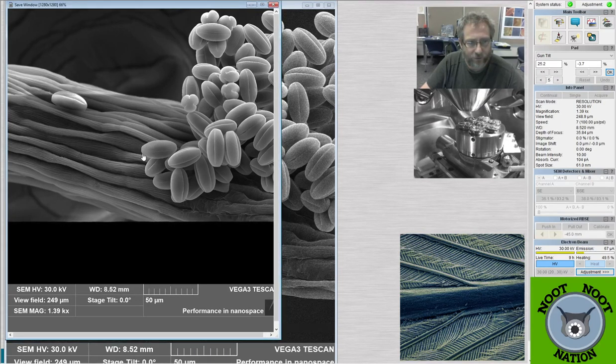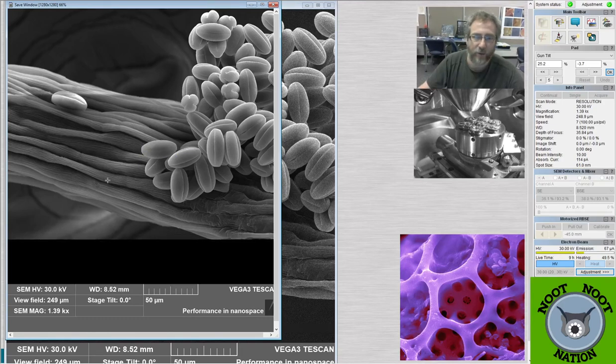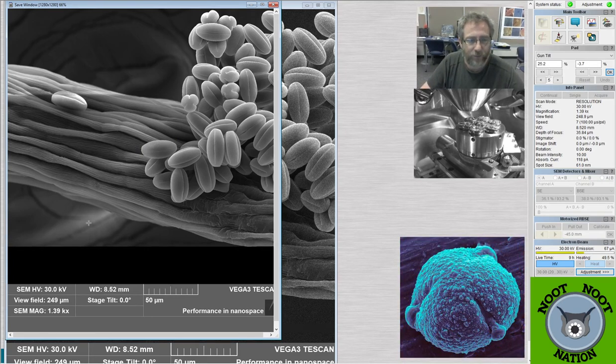So I could, oops, I think I want this one. I can do this and then just that, and it tells me 33.18 for this one. So I can just measure directly on the image, which is nice. If that's something you're interested in seeing, I can definitely do that.